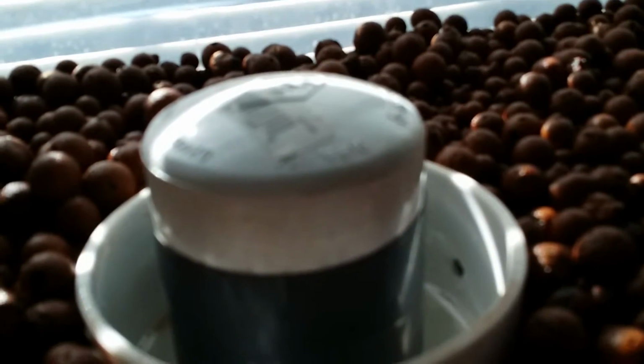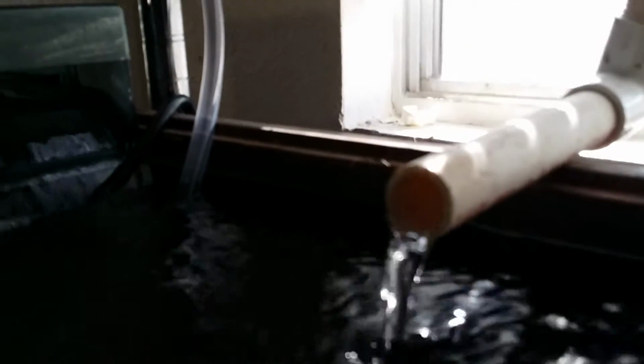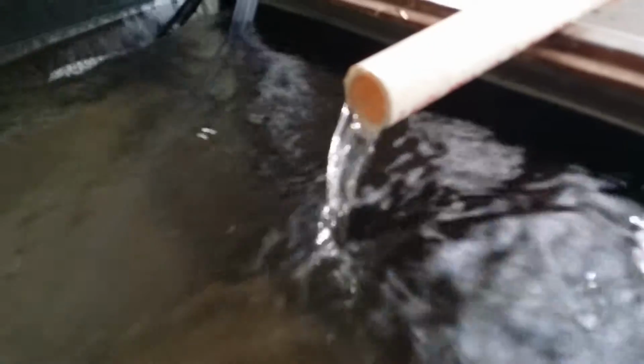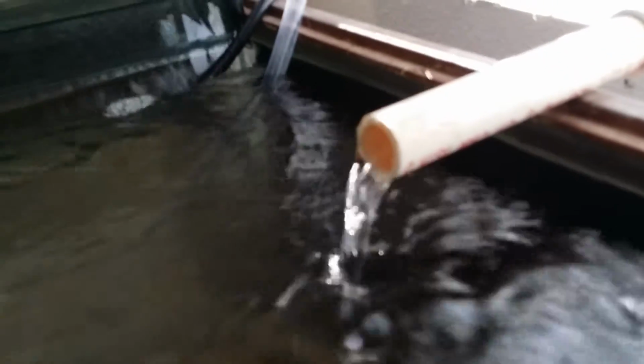gurgling, and the water level is still dropping a little. That'll be the final gurgle you hear up there, but it'll continue to trickle out down here for quite some time. 30 to 45 seconds each time. It continues to trickle. But it does eventually stop every time without fail.